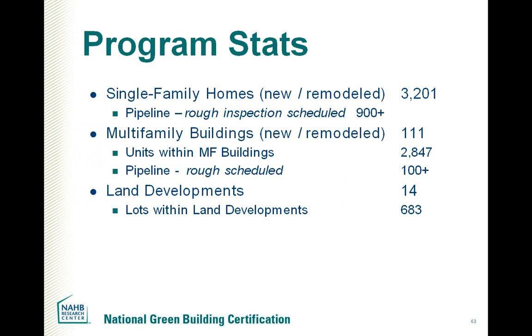These are our program stats. They're pretty up to date. So we've done a little over 3,200 single-family homes. We have about 900 where we have the rough inspection scheduled. Again, we don't have a registration process. And again, great growth in that multifamily sector.